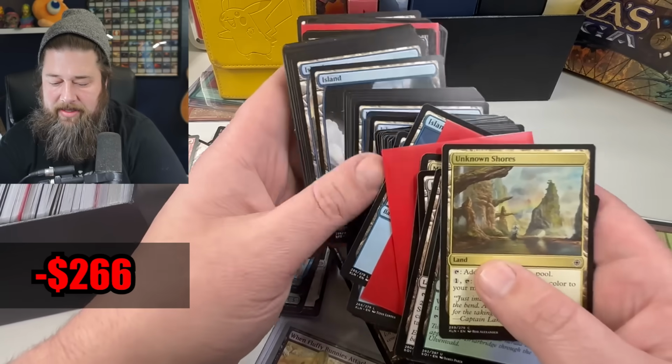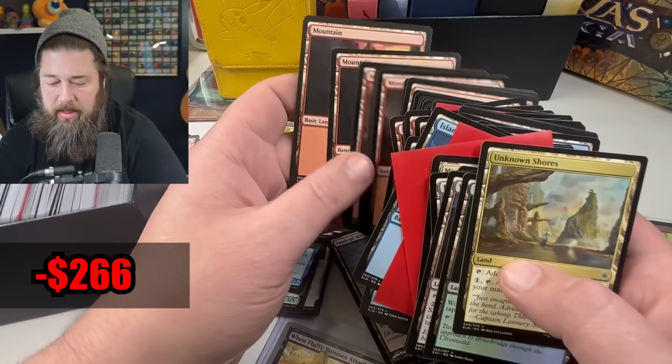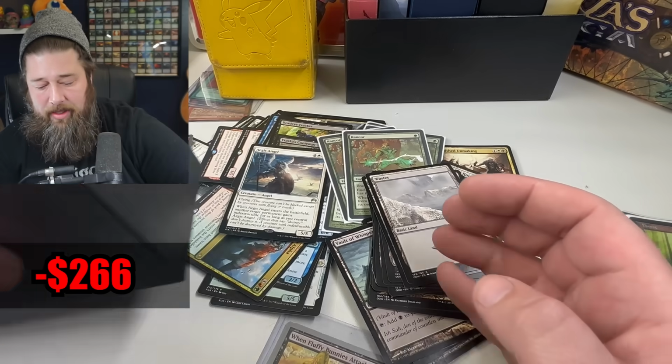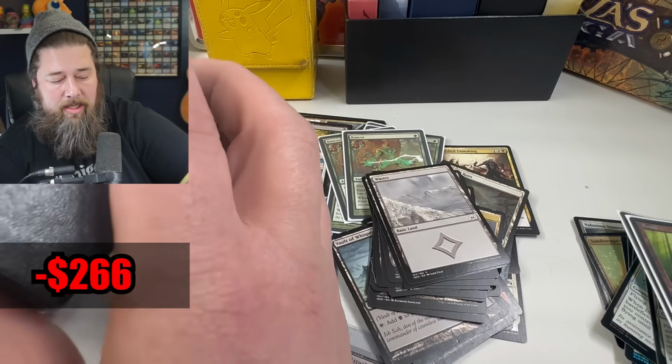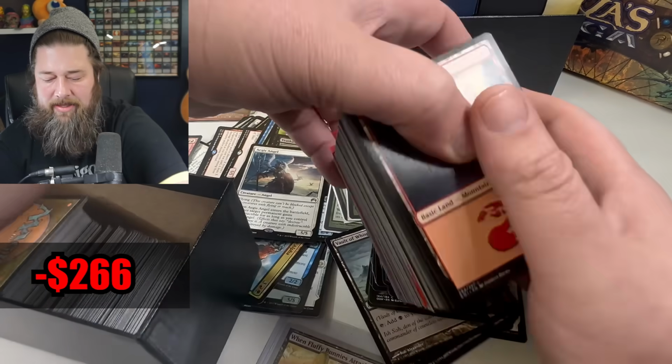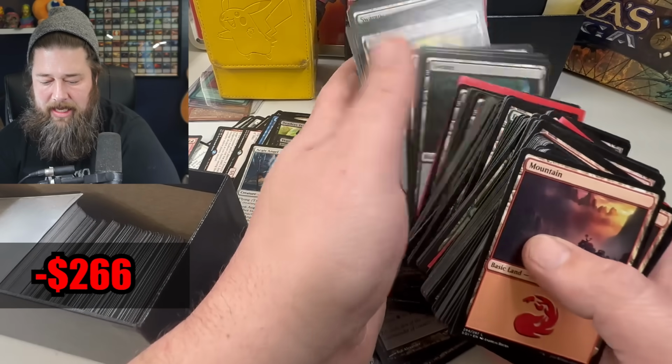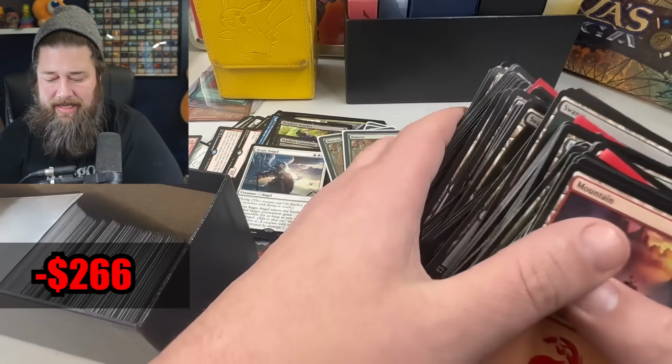So that's non-basic lands. These are big. Is this all lands? Oh no, is this a land box? Okay, so all the rest of that's basics. I'm starting to worry that this whole box is going to be basics. Okay. Yeah, that's all basics. Oh boy.